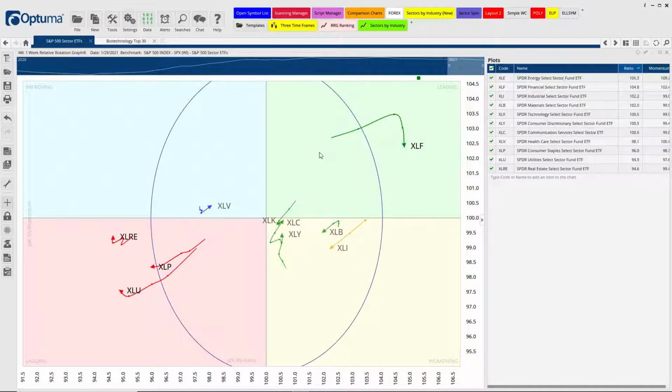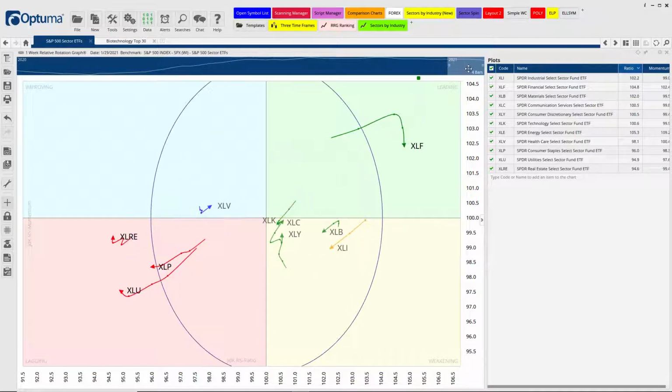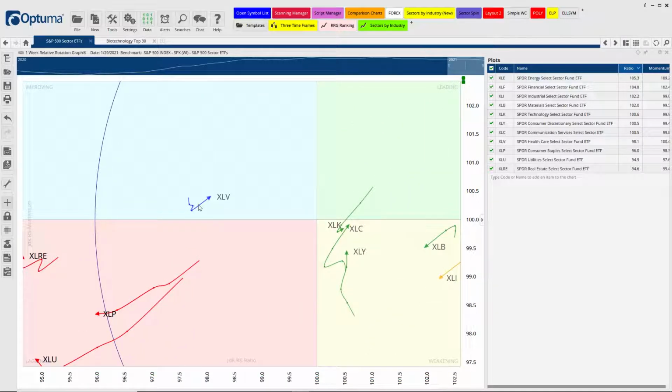However, what I'm seeing now is that a new northeasterly heading may be forming here in the XLV this week, as the rest of the sectors appear to be struggling with a bit of volatility and consolidation. So you can see that if I just go back a few weeks, healthcare was kind of lagging over here. It is in the blue quadrants, which is the improving, with a little bit of downward momentum. But all of that's changing this week. And now we've got this northeasterly heading here.